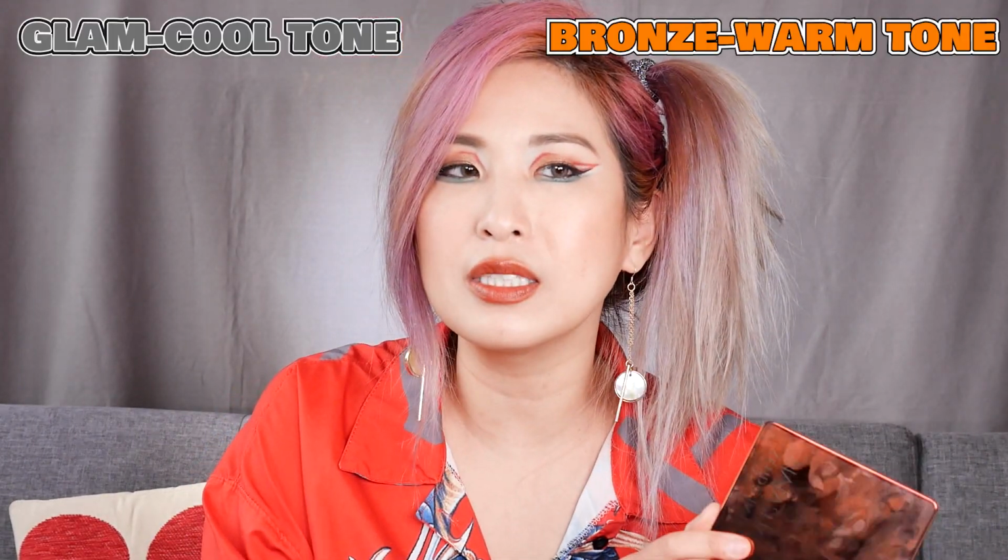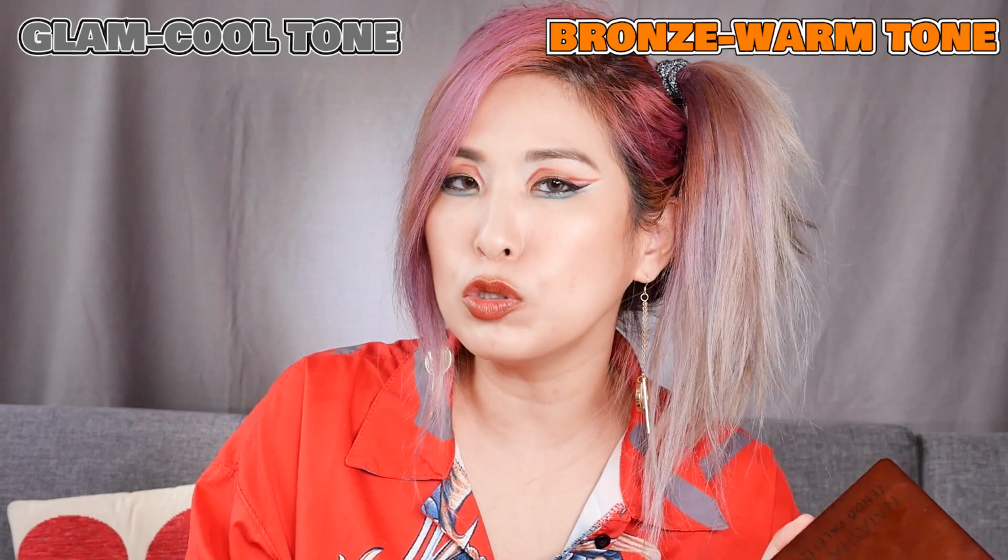Like what I'm wearing. Compared to the same size glam or bronze palette, which are either all cool tone neutral or all warm tone neutral, this one is kind of different. Sometimes you get tired of always wearing the same makeup look every single day. With this palette, you have different options.